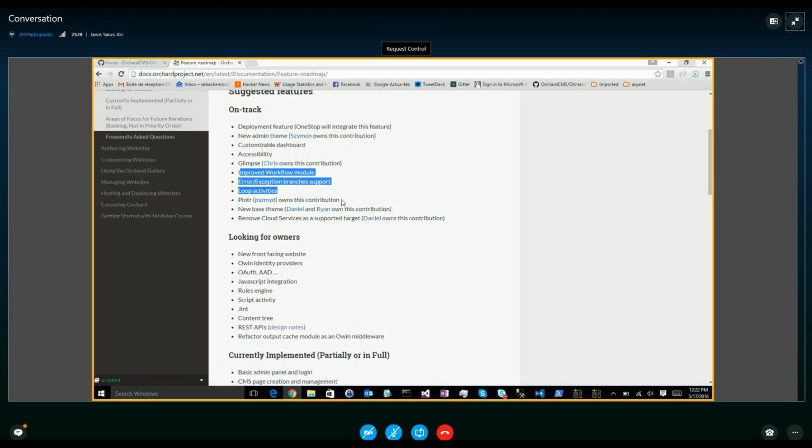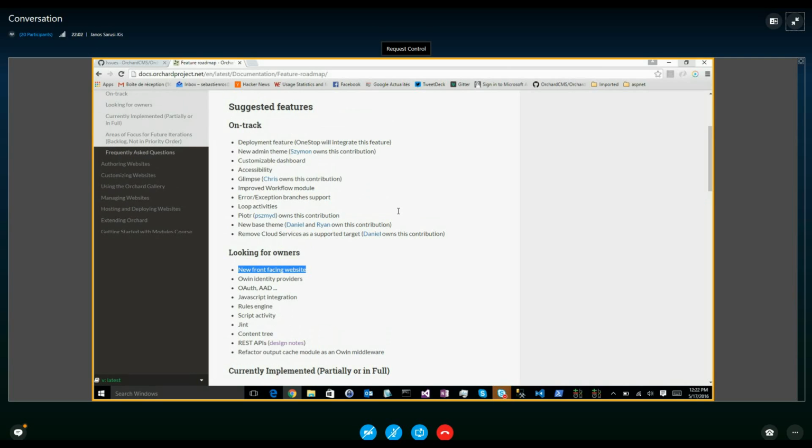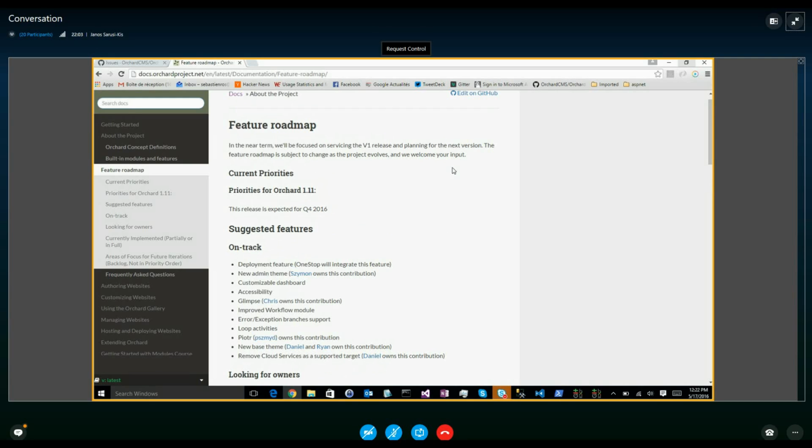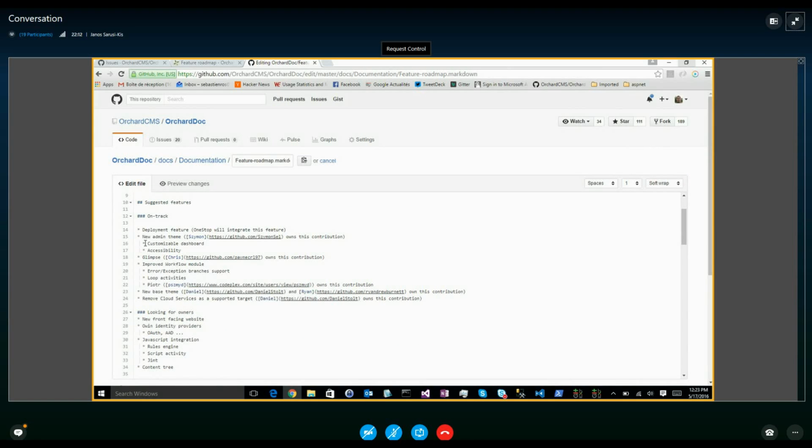This is workflows. There is an issue because there should be sub bullet points here. A new base theme. I haven't heard about it for a long time. I assume it's stale. We'll see with Daniel what the state is. And this has already been done. So that's good. I will try to update this if I have time after the demos, or between the demos. Looking for owners, front-facing website, too many things are wrong. There's an issue because it shows correctly in Markdown, so we have to talk to Antoine about it. Glimpse improved.